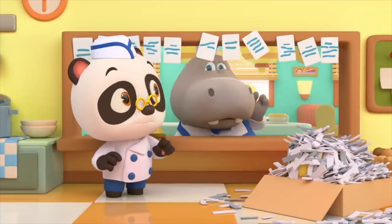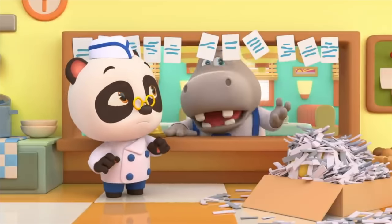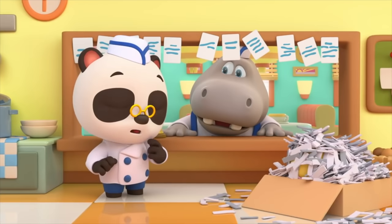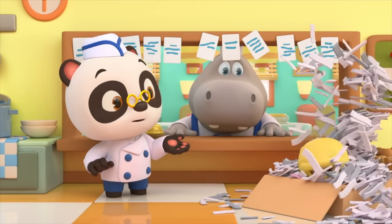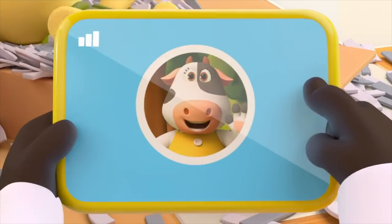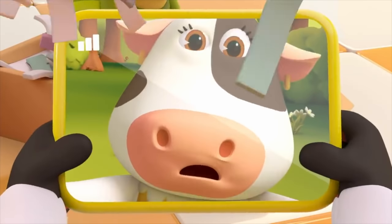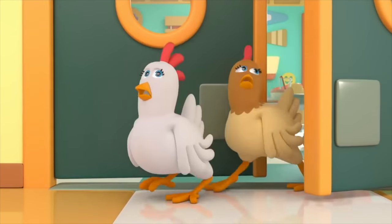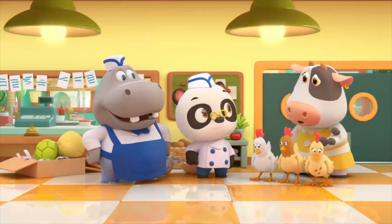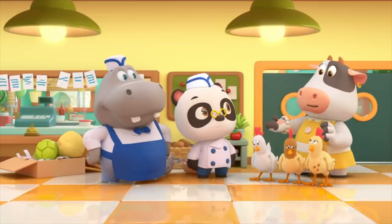There is a problem. A big problem. If Ziggy doesn't get what he wants, we have to give him his meal for free. If only Moose's chickens could lay more eggs. Yay! I have an idea. Bring the chickens to the diner. Huh? What for? Taking chickens across the city is not easy, Dr. Panda. Now, what exactly is your plan?